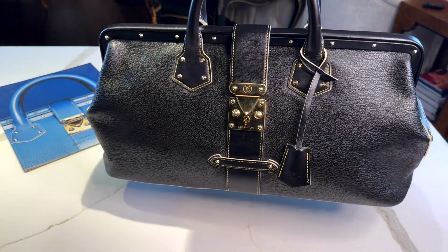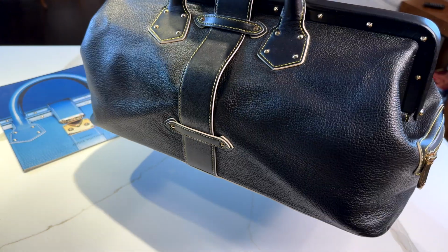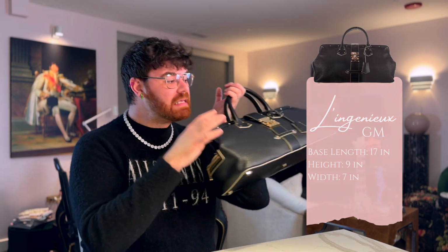What I love so much about this bag is it is ridiculously large. So the Lingerie came in 2 sizes, GM, which you have here, and PM. With the GM size, it is 17 inches in length, 7 inches in depth, and 9 inches tall. This is a big boy.